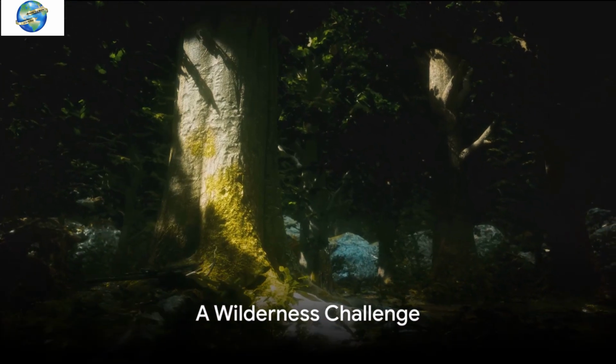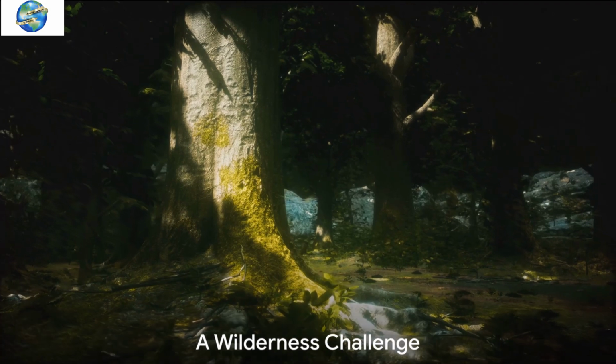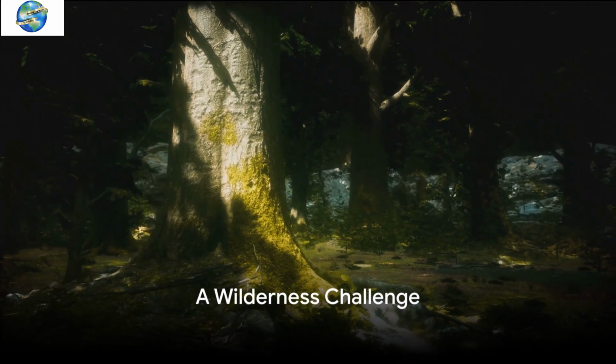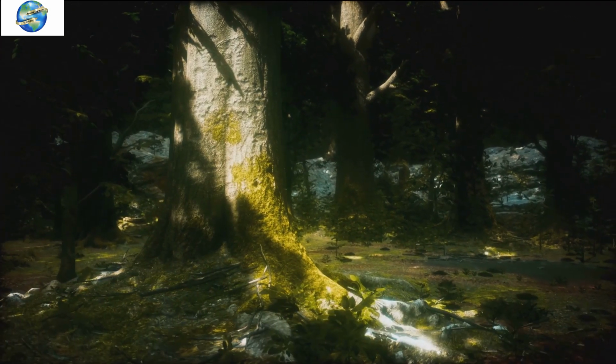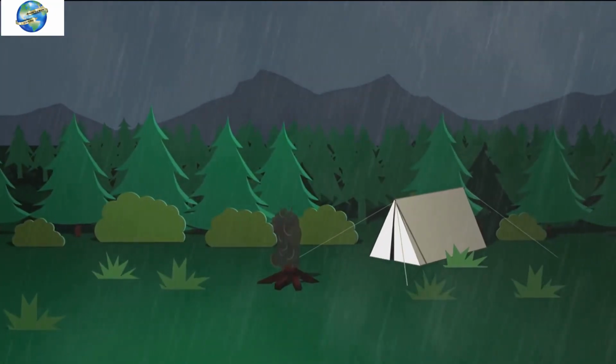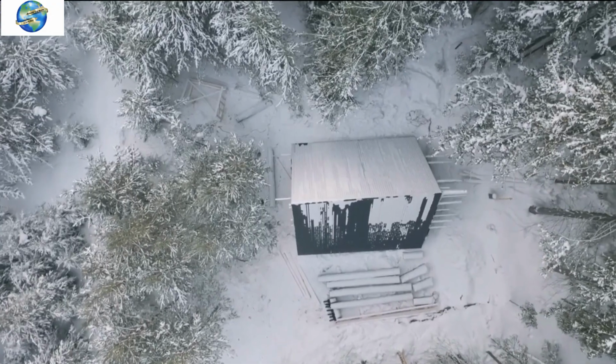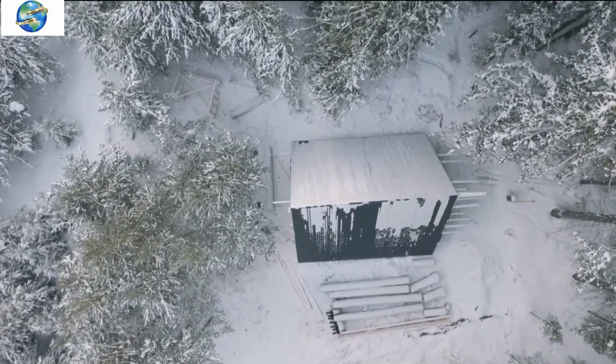Have you ever wondered how to survive in a forest with nothing but your bare hands? Welcome to the wilderness, where every step is a challenge and every decision matters. Today we're delving into the art of survival, and the first step is understanding the importance of shelter. It is your bastion against the elements, your safe haven amidst the wild.